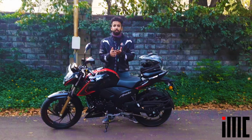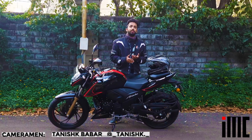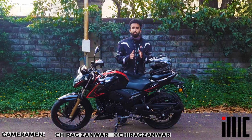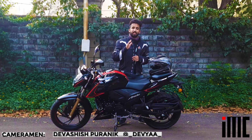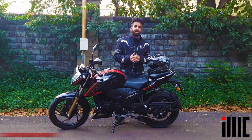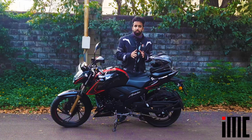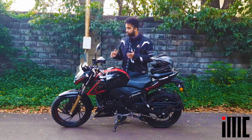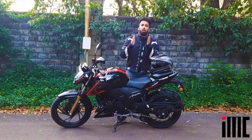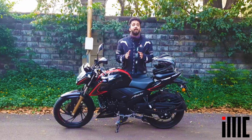So coming to the verdict, should you buy the new TVS Apache RTR 200 4V? Now I'm just gonna get straight to the point. This is the most well-rounded and feature-rich motorcycle you can buy in the 200cc segment at a very reasonable price. This bike costs 1.55 lakhs on road Pune, which is only 1000 rupees more than the previous version, which didn't come with the adjustable Showa suspension, the riding modes and the adjustable levers.